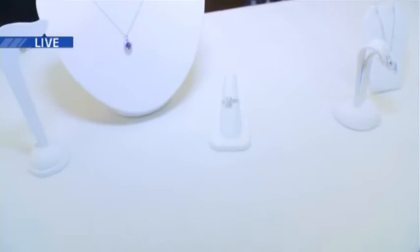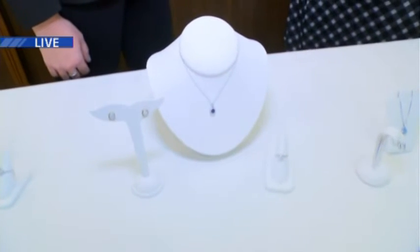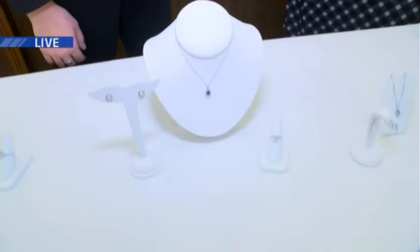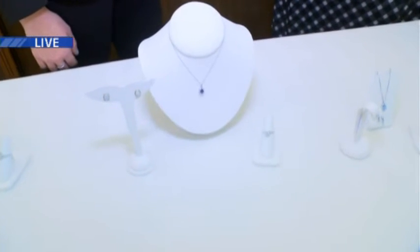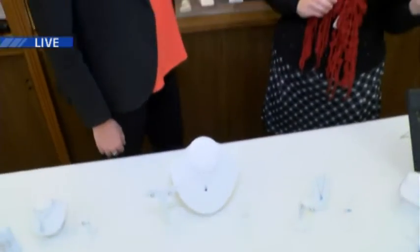Because it is another engagement season for the year. Is there a certain metal that is vintage? Not really. I would say they used to use a lot more platinum, but anything across the board, as long as it fits into that style. We're seeing a resurgence of Art Deco and 1920s flapper stuff going on. So that's what you're looking for when it comes to vintage.